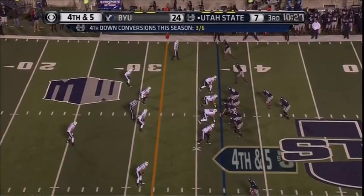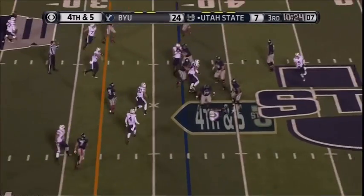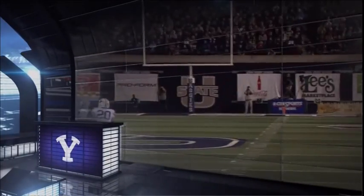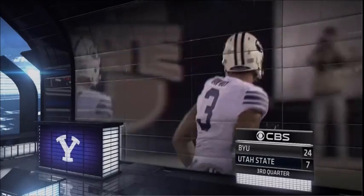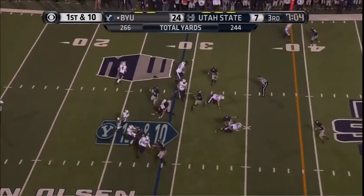Utah State, 3 out of 6 on fourth downs. Harrison, and that one's knocked down at the line. Utah State comes up empty on fourth down. BYU going back on offense right after this. Cougars will start at the 30.